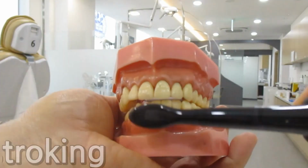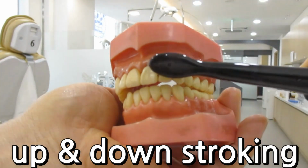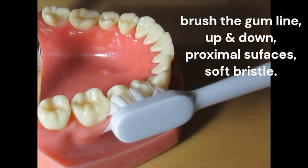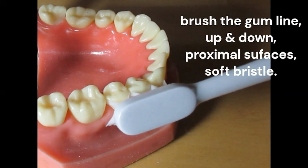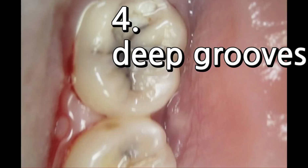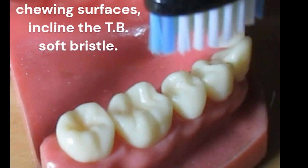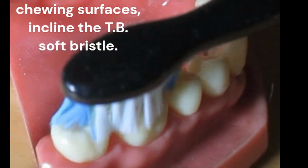Up and down stroking using an electric toothbrush is an easier and more desirable way to prevent cervical abrasion and achieve thorough interdental toothbrushing. Deep grooves in the teeth trap food debris and bacteria very well, developing tooth decay. Unless deep grooves are treated with dental sealant, they need to be brushed thoroughly, preferably with an electric toothbrush.